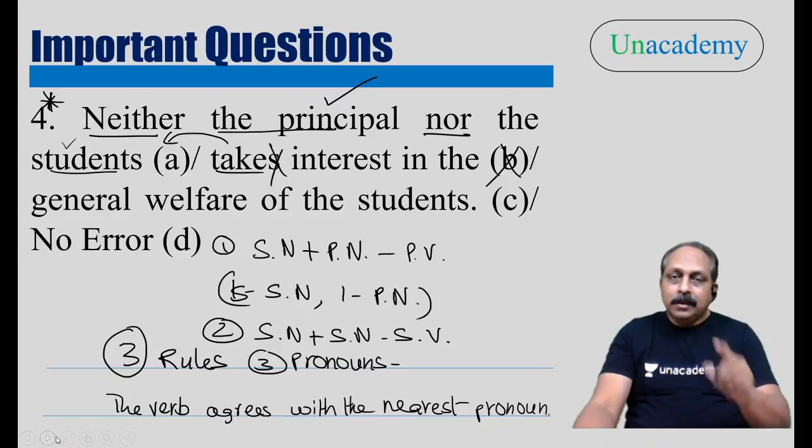Do remember. This is what I say. Look beyond. Please listen very carefully. Here, many students, what they do, they look at the sentence, they read the question, they try to spot the error, then they go to the next question. Don't do that.